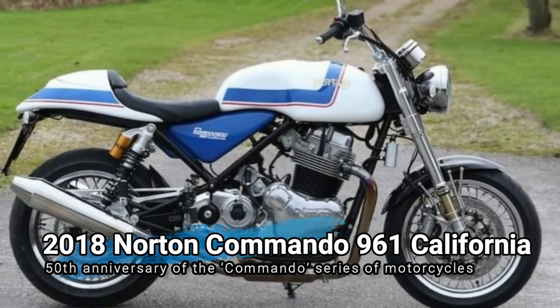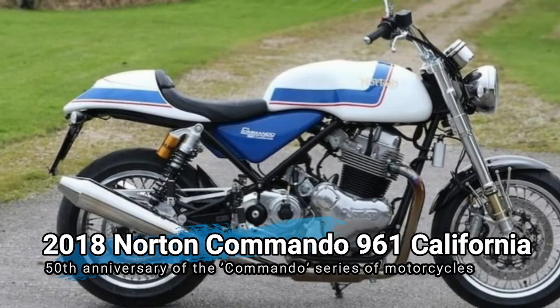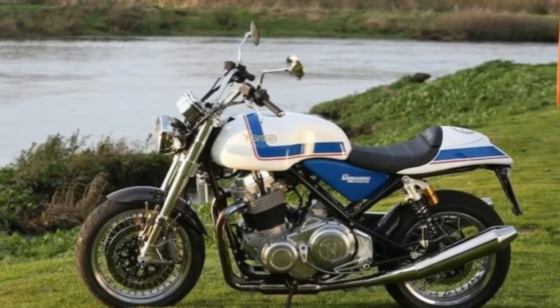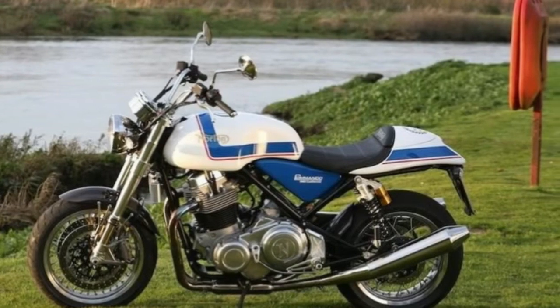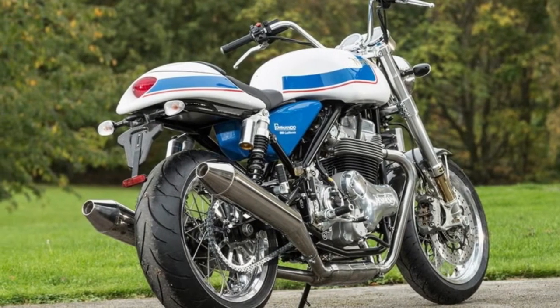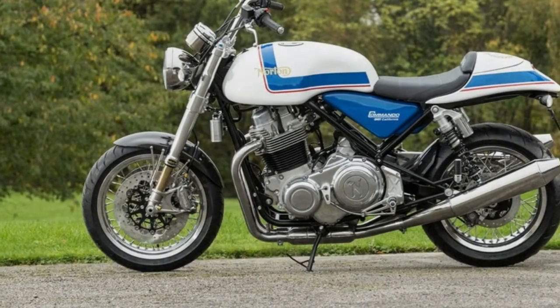The original Norton Commando first saw the light of day all the way back in 1967. Production spanned 10 continuous years, but the model slowly lost its steam. The Commando has since seen a number of attempted revivals, with several entities trying to capture some of the success of the original, with varying degrees of success. For its 50th anniversary, the British maker has given it an update and launched the 2018 Commando 961 California.